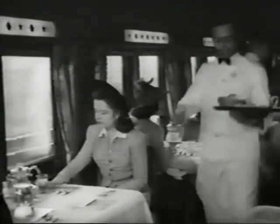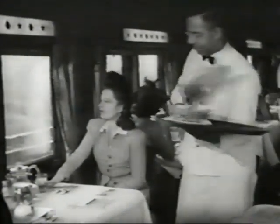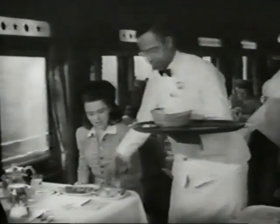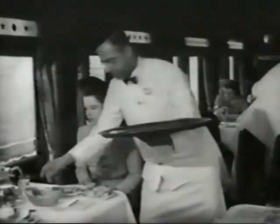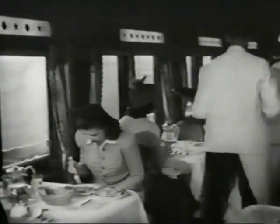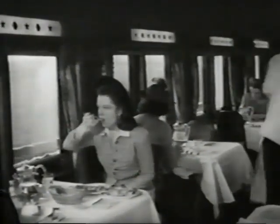The menus are in keeping with the Yankee Railroad. They specialize in the art of the New England kitchen. Such things as scrod, Boston baked beans, Cotuit oysters, and Indian pudding. Yes, you know you're traveling in New England.